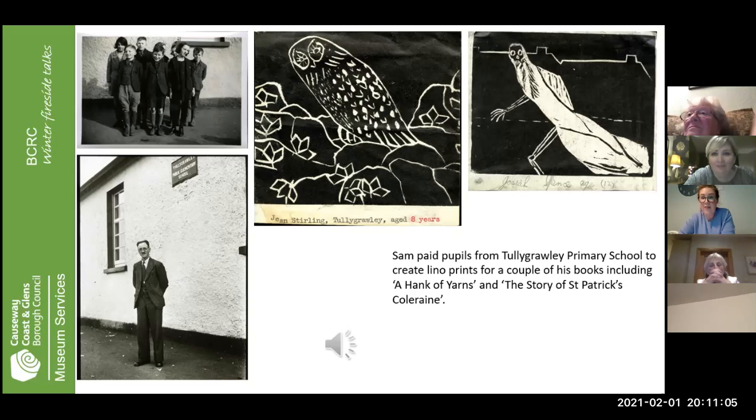So I mentioned our project. We work with the Causeway Yarn Spinners, but we also worked with the Portstewart and Ballymoney Writers. And Bernie McGill, the author, was part of this group. And she was inspired by the lino prints to write this piece. So I think I've timed it. Yeah, I'll play this for you because it's really nice.